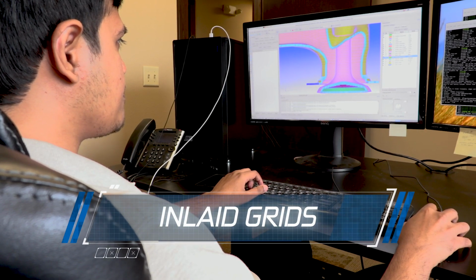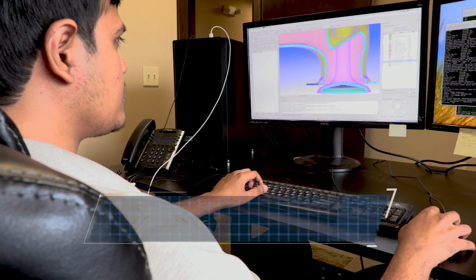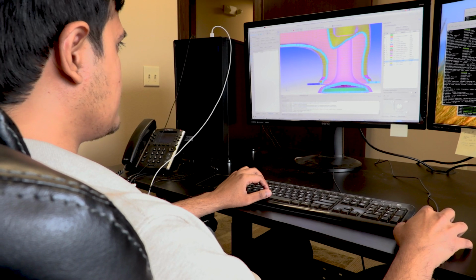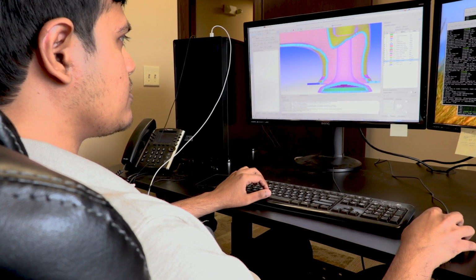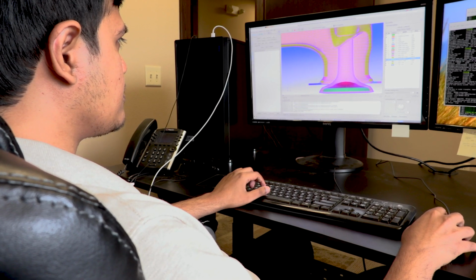Inlaid grids are grids that can be generated by the user in CONVERGE Studio. These would typically be used to resolve portions of the domain where using a Cartesian grid can either be inaccurate or expensive. A common example of this would be the boundary layer region of the wall, where using a Cartesian grid can get quite expensive.